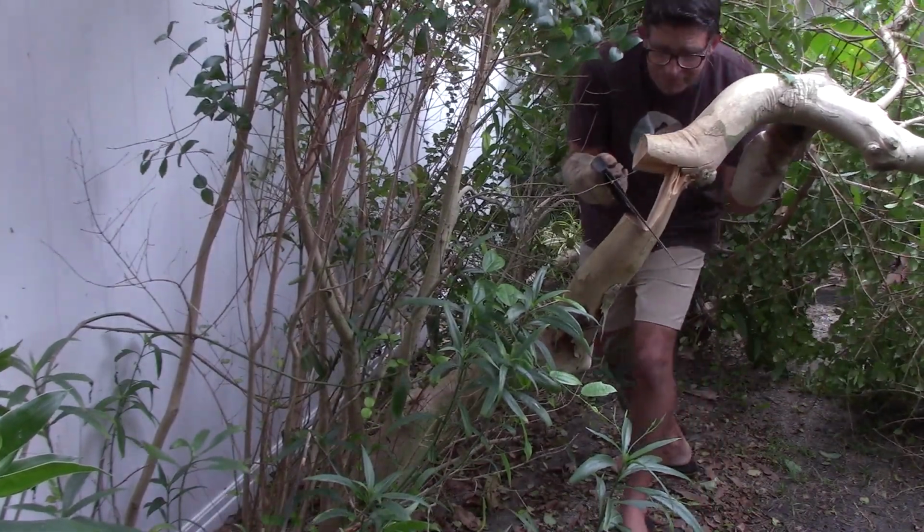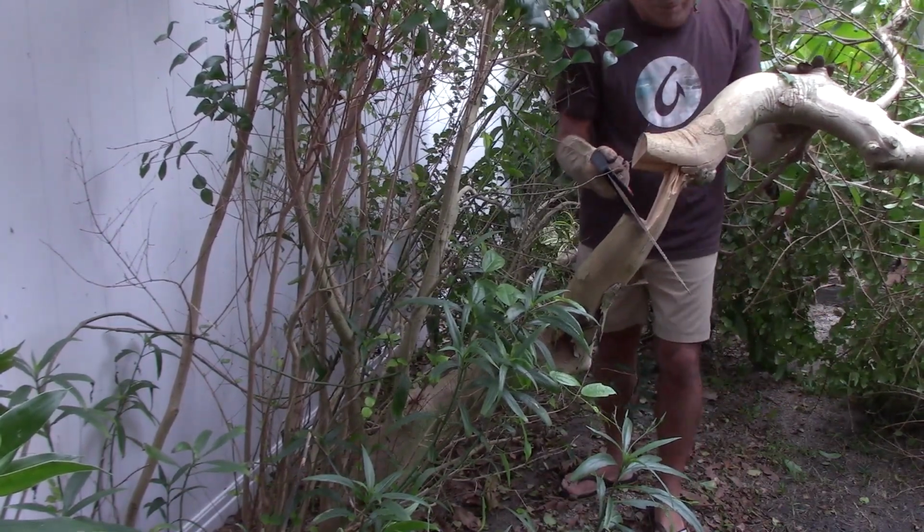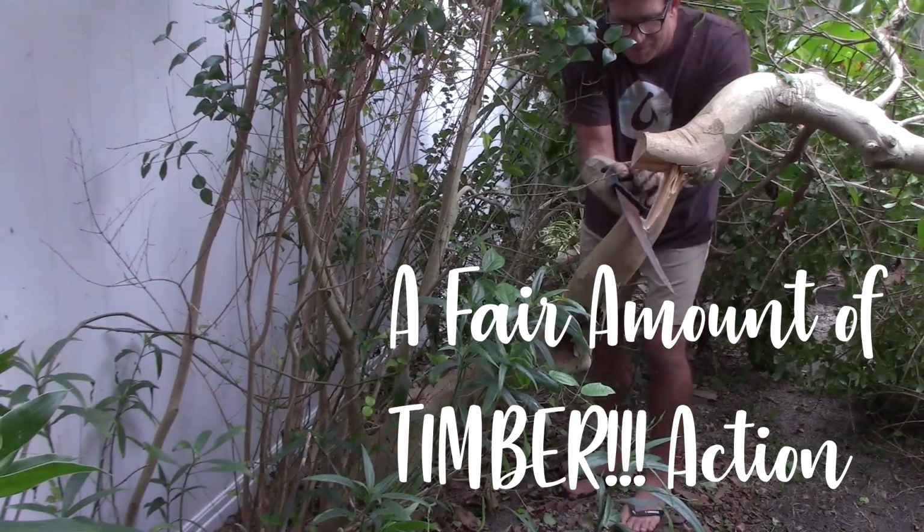Woo! That was a fair amount of timber. Fair amount of timber action. Call that timber.